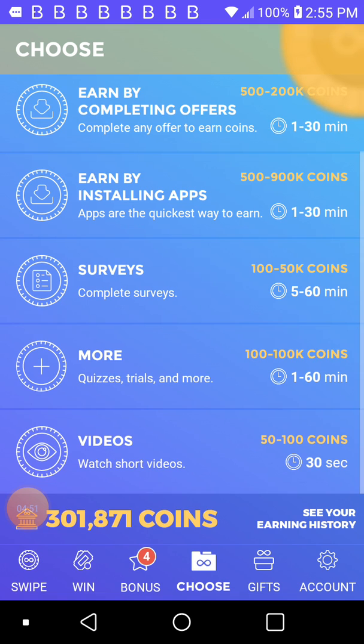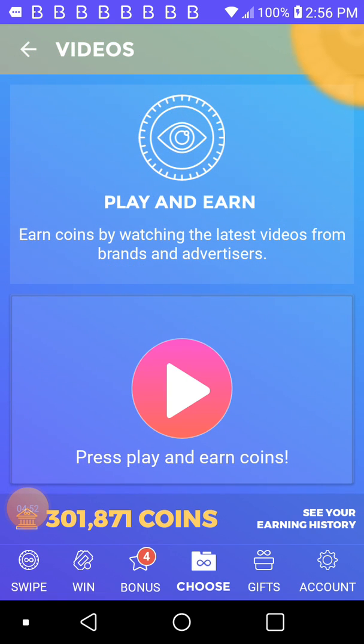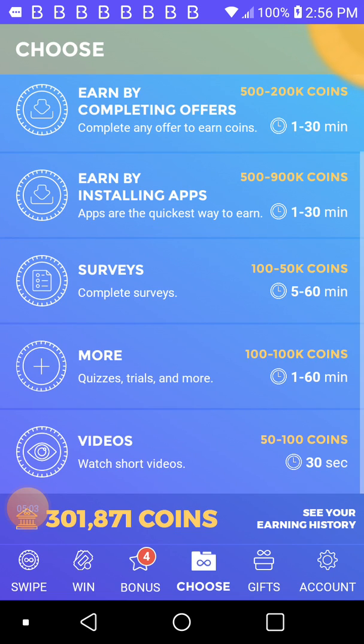And this is where you find the videos. You just push the play button and it'll play. And when it's done, you exit out of it and it gives you 50 coins. And it has a cap on the videos. I'm not sure exactly when that is, but I believe you only get to do 5 videos a day, so I would take advantage of that.